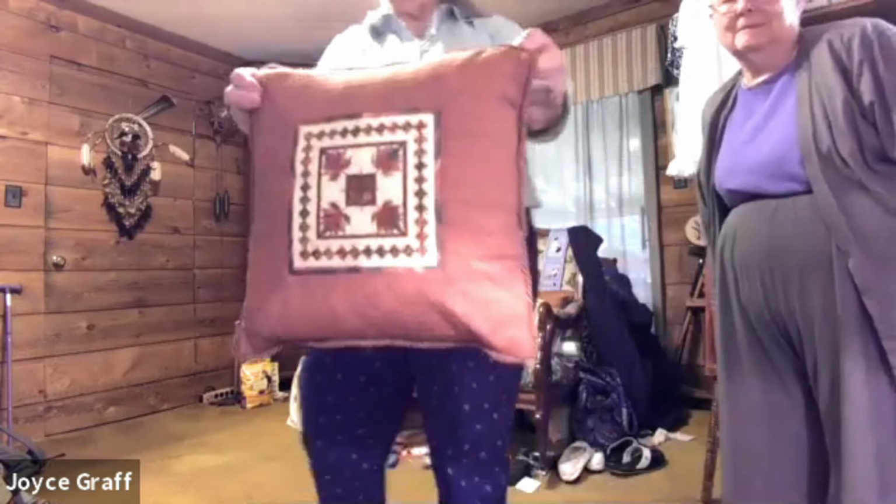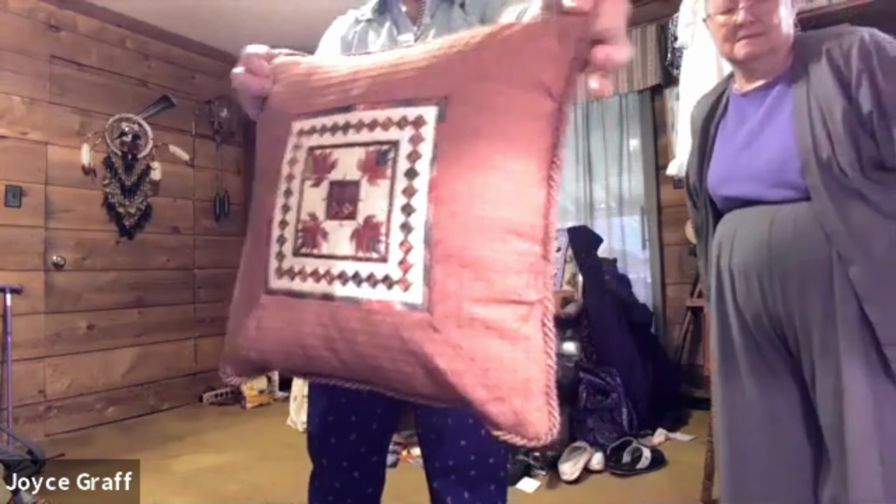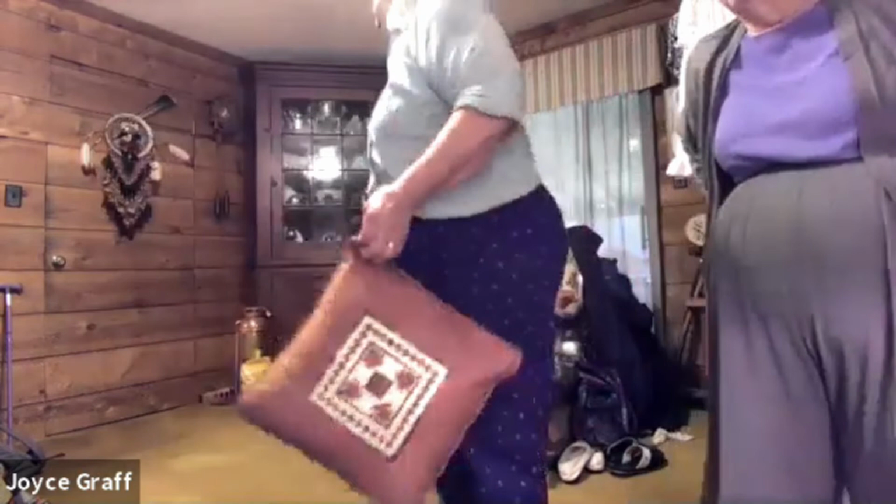But it was a little piece and I thought, what am I gonna do with that little piece? So I made it into a pillow and then made two of them.